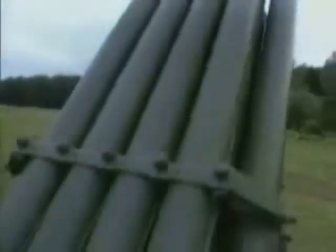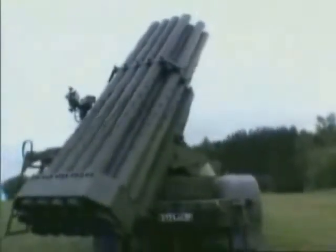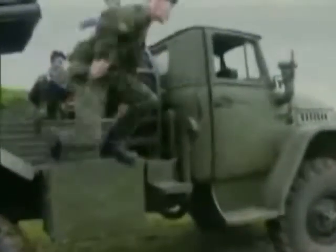Long-range multi-barrel rocket launcher systems are very effective, and their importance cannot be underestimated in the conventional battlefield. MBRL systems are mobile launch vehicles carrying unguided rockets and provide the facility to unleash fire from anywhere, anytime.